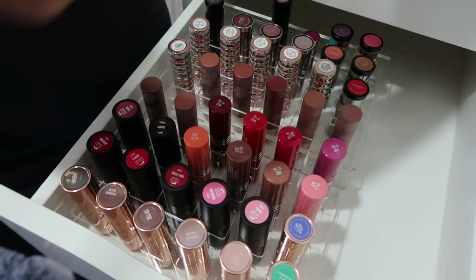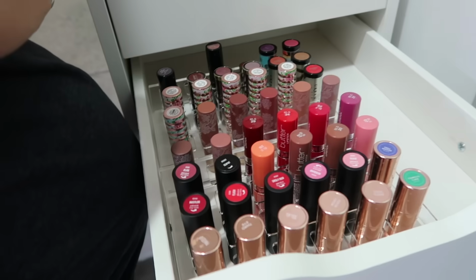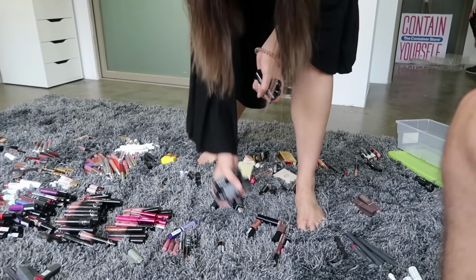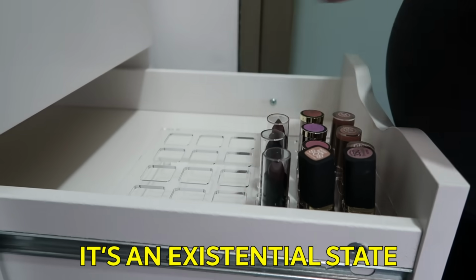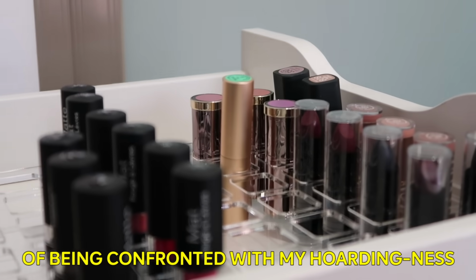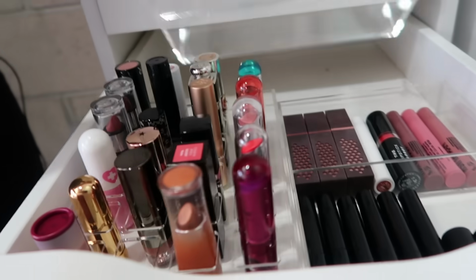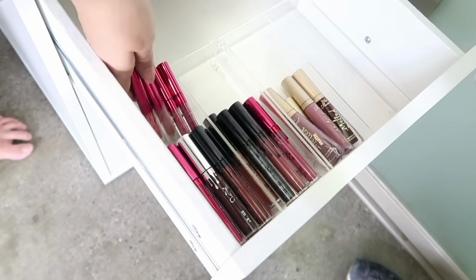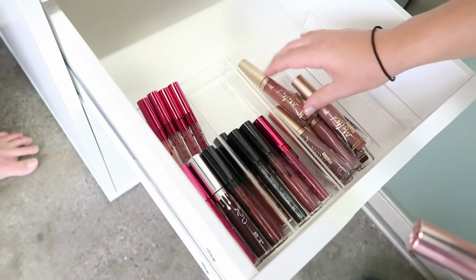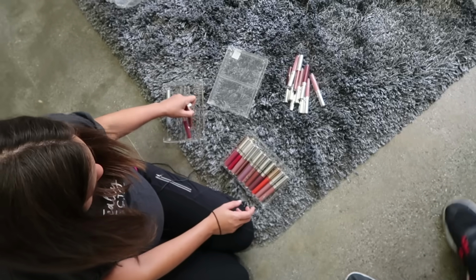And though it was satisfying to see all the lipsticks standing erect like little soldiers, it was also a little alarming to see how many drawers were actually being filled up with lipstick. It's an existential state of being confronted with my hoardingness. I'm fine. Emotionally. Financially, unclear. After the traditional lipsticks, we moved on to laying down liquid lipsticks into flat drawer dividers, which went a bit faster, though I would say we had two mega collections to topple, one of which was ColourPop.